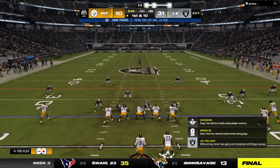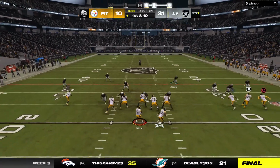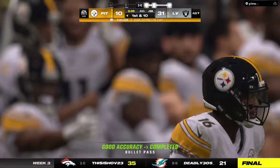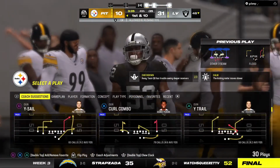The Steeler offense here about ready for their next drive. And they unfortunately are staring at a mini losing streak developing, trailing here in the 4th quarter. This would be their 3rd straight defeat. There's a ball thrown right side and complete. 23 yards on the play.